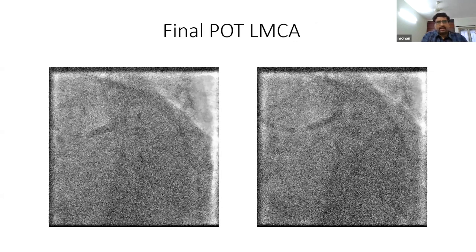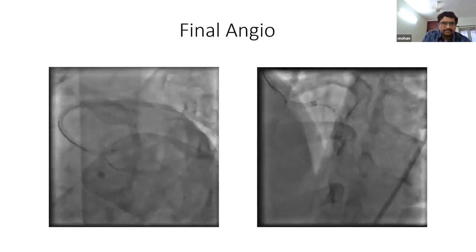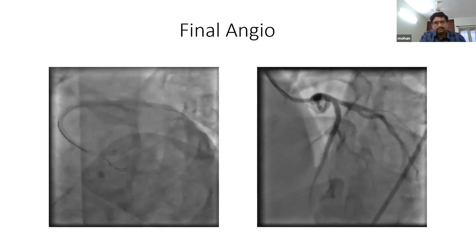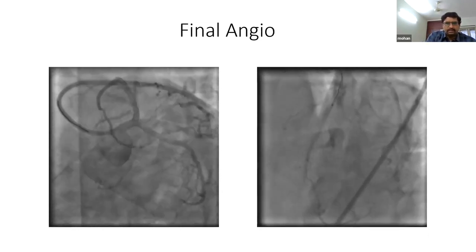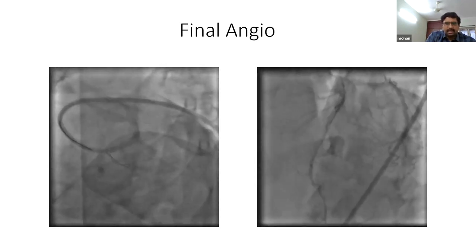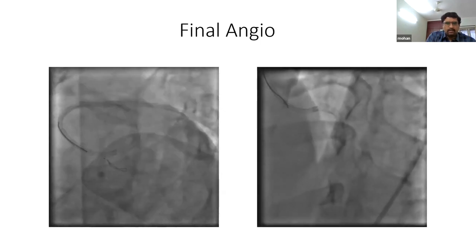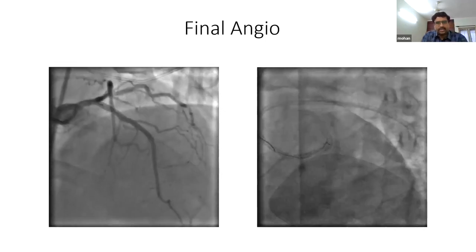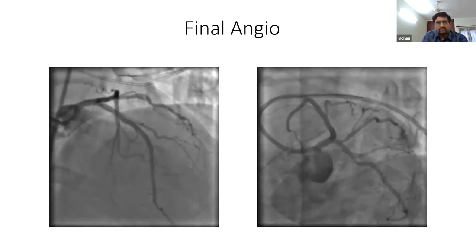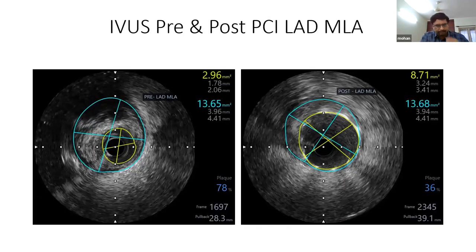And subsequently the final part. You can see the final angio with the LAD-LCX bifurcation with TIMI 3 flow. And this is with the JL guide with the Medina 111. You can appreciate the LAD flow as well as the LCX flow. This has been a pre and post LAD MLA, which has been very good.